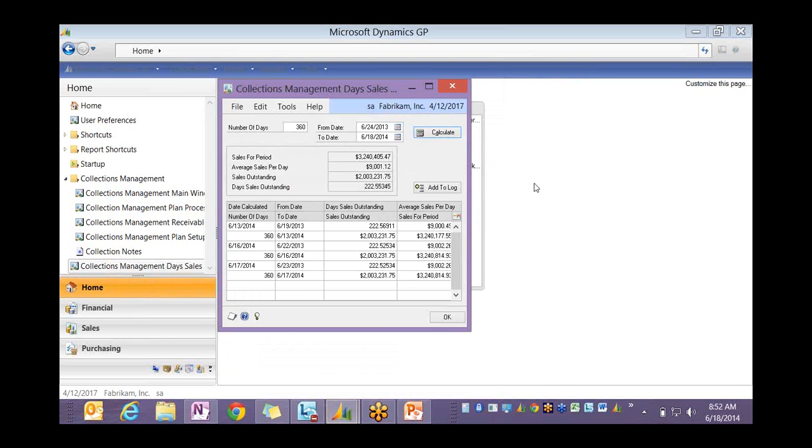And what's nice is I'm able to add this to my log here so that I can really track my DSO and make sure that it's trending in the right direction. And after a number of months or quarters, however often you want to revisit things, if I'm not seeing the movement that I'd like to see, then I might want to consider revamping or revising some of my collection activities in order to see my DSO move in the direction I'd like.